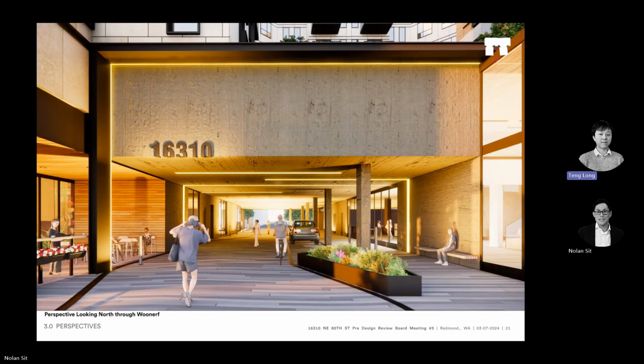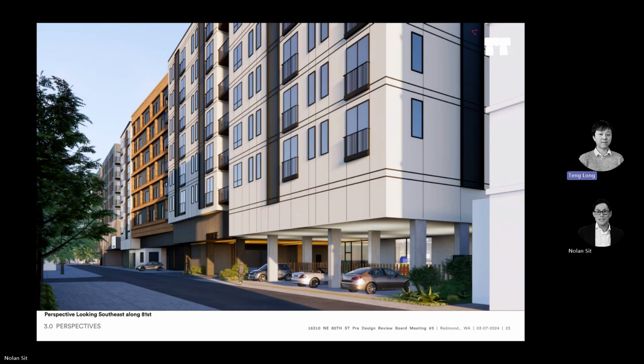We're proposing the front and side walls of the UNERF to look like board-form concrete with linear lights to make it feel safe at all times of the day. At the ground plane, we're showing a colored concrete that will visually tie the open space, UNERF, and the residential lobby together. This is the perspective along the 81st.